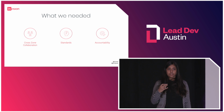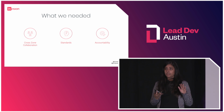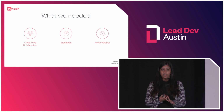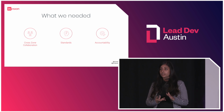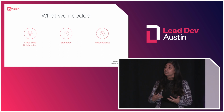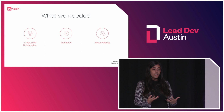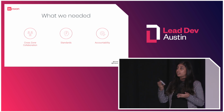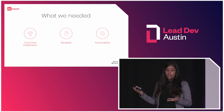Coming back to what we needed, right? Cross-zone collaboration. We have a ton of that with all the activities we set up. Our membership model set us up for cross-zone collaboration from the working groups, office hours. All these things helped people across the engineering org talk to each other. With our engineering handbook, we had standards in place, and we continue investing in that initiative. We touched a little bit on accountability.